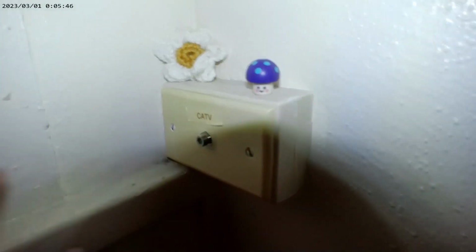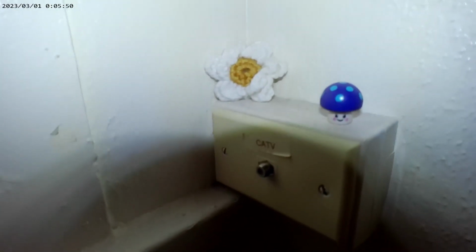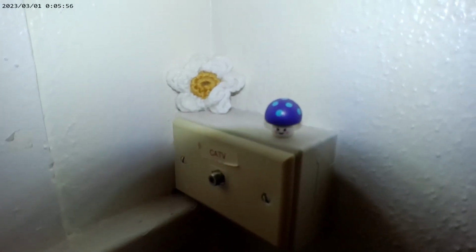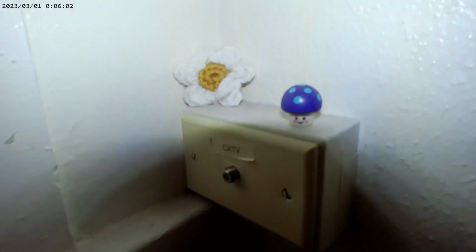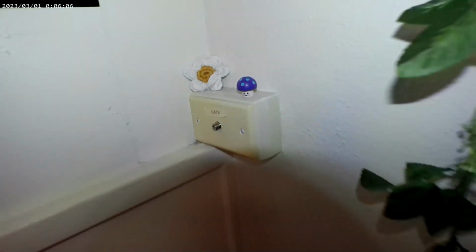So here's one. And then I crocheted this flower, and I originally wanted to put it on my coaster, but it wasn't gonna work out because the cup wouldn't stand right. I wanted it to look like a lily pad and not a lotus flower. But since it didn't work out, I just put it over here.